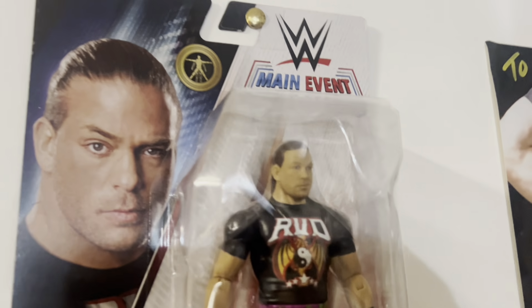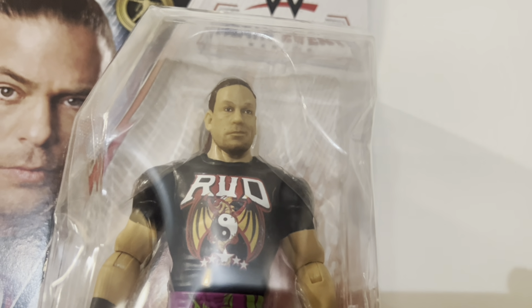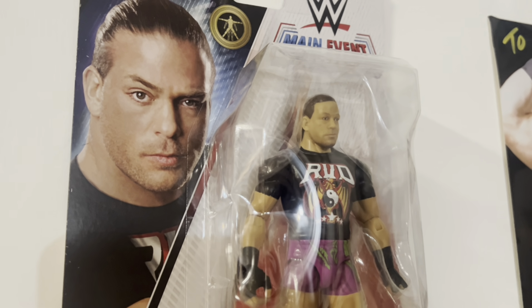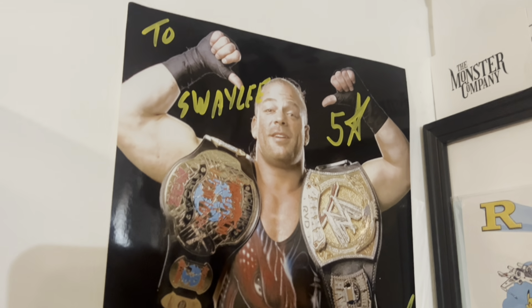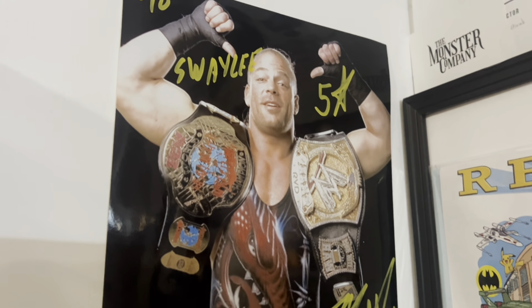Thought they got this one pretty good. But, yeah, good likeness there of RVD, who I always thought was Jean-Claude Van Damme's brother in the 90s. I'm like, he must be. But no, he's not. But man, he looks like him. See why he took the name Van Damme. And he was a nice guy. I had a good chat with him. Met him in 2018 at London Olympia Comic Con.